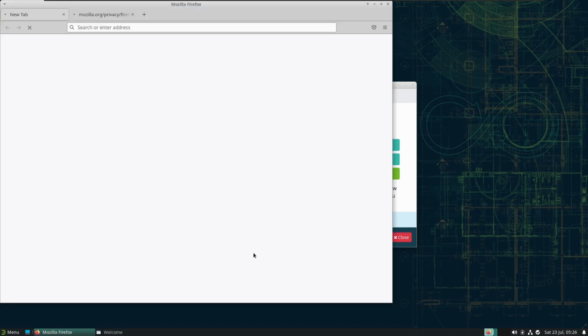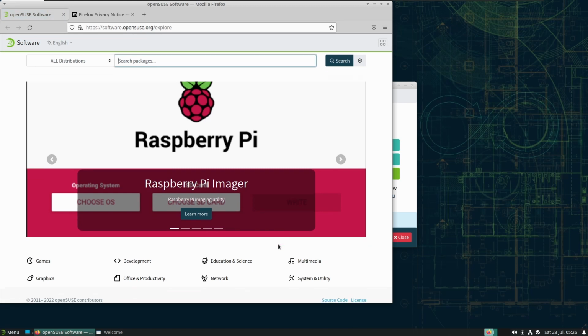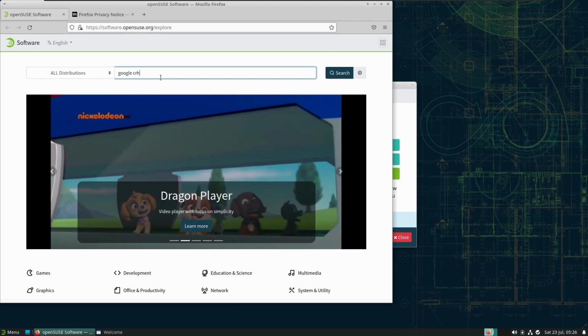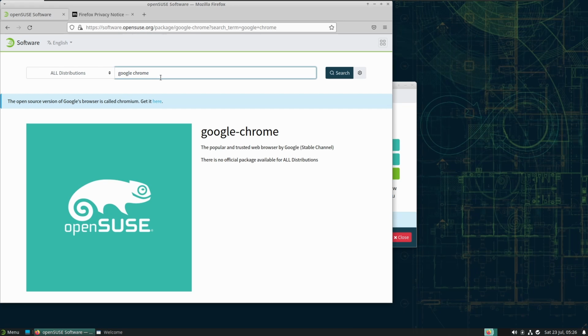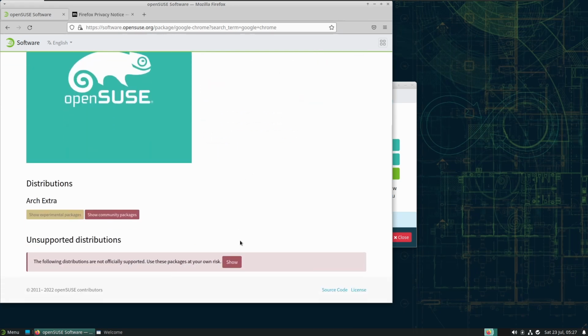Now let's have a look at this Get Software. So this is what I read about. People were so excited about this, going, "Oh my god, this is so good! This is so good." But is it? What am I supposed to search for here? Oh, I don't know. Let's look at Google Chrome. See, I have no idea what I'm doing. I've not looked at this before. I've not done any of this before.